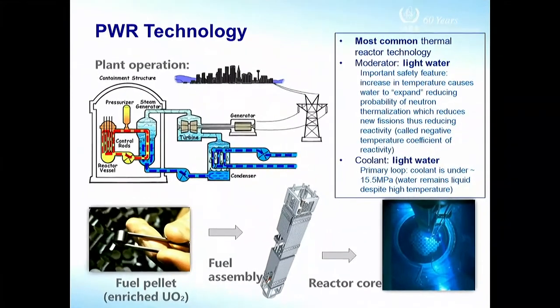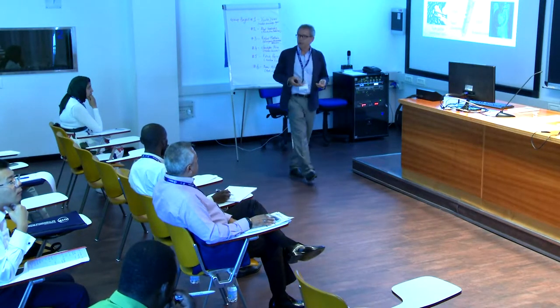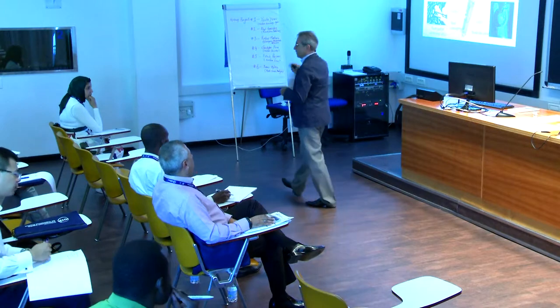Let me just make sure we are on the same page about the current technology. The pressurized water reactor is the most common thermal reactor. The moderator is light water, which has a very important safety feature. The reactivity coefficient is negative. What does that mean in practical terms? Whenever the temperature increases, which should in principle bring a situation to be controlled, the water expands, so the moderation decreases, and the power decreases. So the feedback is negative.